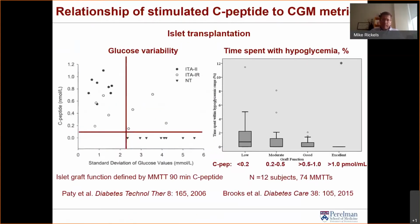The relationship with stimulated C-peptide has also been shown with continuous glucose monitoring metrics of glucose variability, which is used as an assessment of glycemic lability, as well as time spent with hypoglycemia, which together represent metrics that are significantly associated with future risk of experiencing severe hypoglycemia.